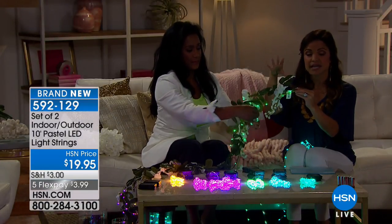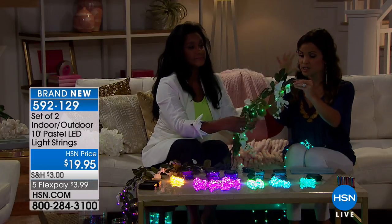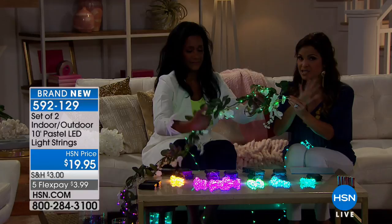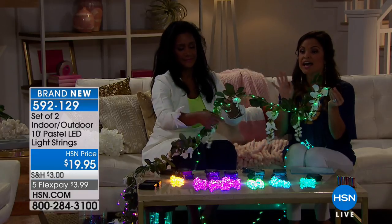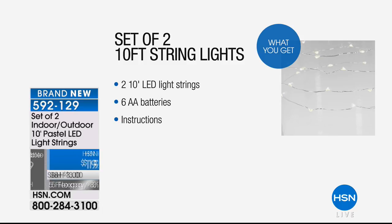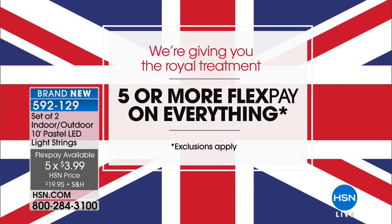So it's $19.95 for two of these. Each one is about 10 feet long. So you're getting two, and you're getting the batteries that you need. It takes regular AA batteries. Everything today is on 5 Flex Payments. Guess what? Woo-hoo! $3.99 to get these home.